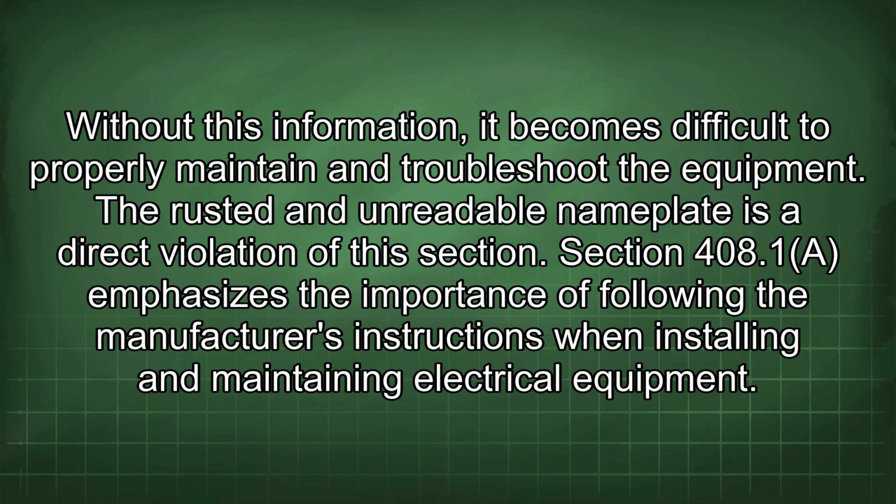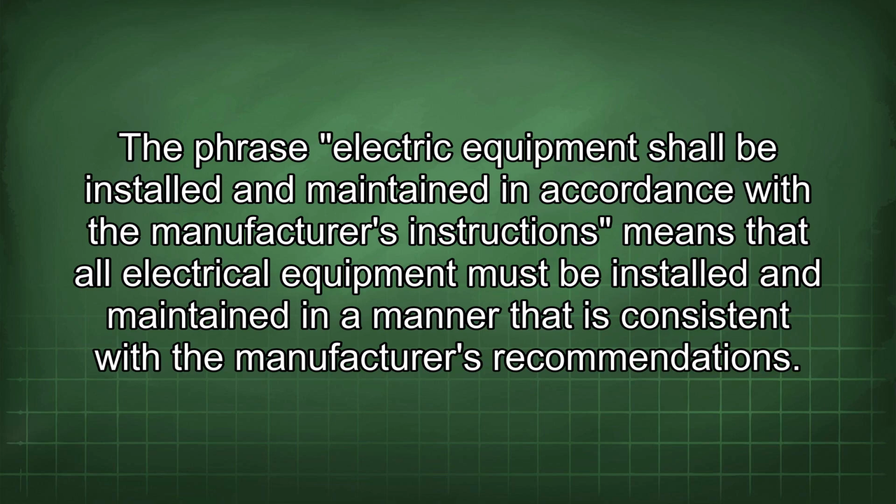Section 408.1 emphasizes the importance of following the manufacturer's instructions when installing and maintaining electrical equipment. The phrase "electrical equipment shall be installed and maintained in accordance with the manufacturer's instructions" means that all electrical equipment must be installed and maintained in a manner that is consistent with the manufacturer's recommendations.